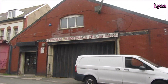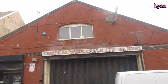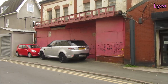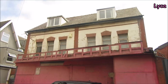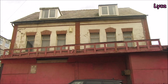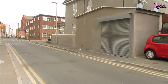And look at that building, that's interesting. Central Wholesale Limited. I wonder what that's always been. That's quite unusual. And next to it, that also looks like an unusual property. The bottom bit looks like a former shop or cafe, is all boarded up, but look at the above, that doesn't look like it's used, but it also looks like it was absolutely lovely at some point. It's got those little attics in the roof, those interesting little thin windows, and what could be a little balcony. That looks really cool, I think.